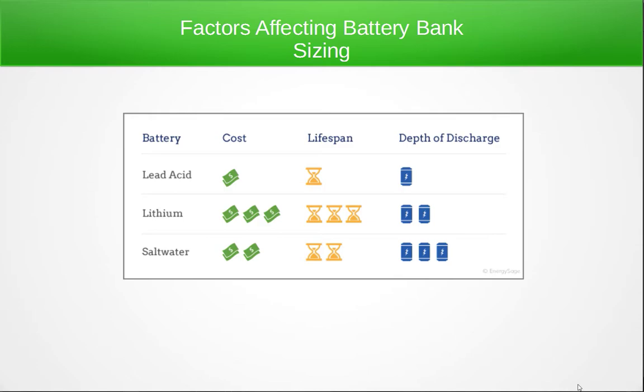You must also take into account the number of days you want to be able to go before needing to recharge your batteries. If you need to be able to power certain appliances for a specific number of days at a time without interruption, you'll need more batteries to carry a bigger load. This is determined by the number of batteries you use and how you wire them to affect your battery bank's total amp-hours, storage capacity.